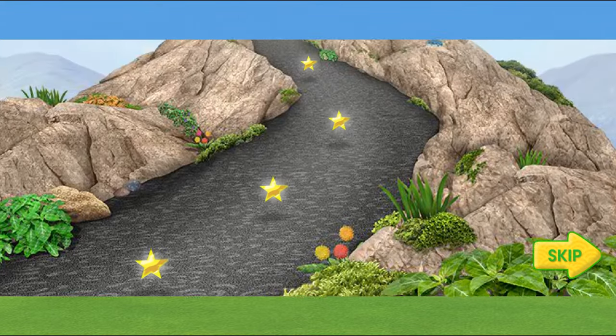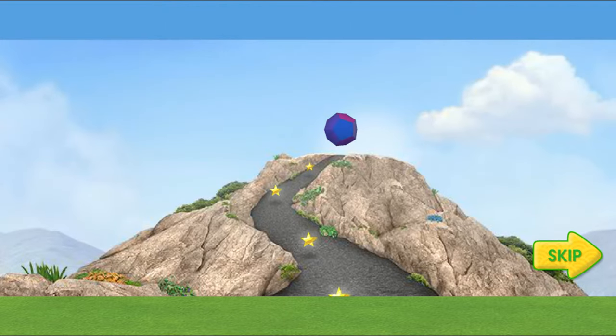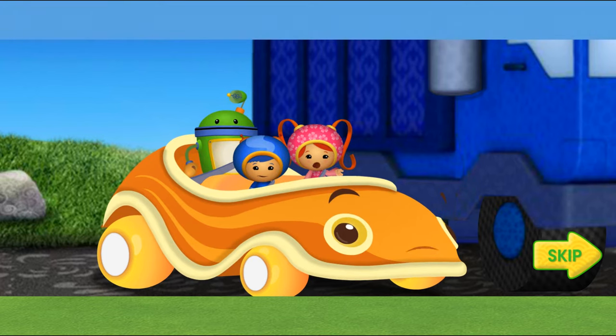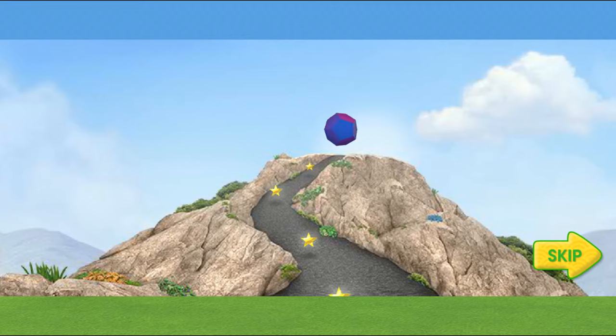There are magic stars all over Shape Mountain. If we fill the dodecahedron with magic stars, it will give Umicar super flying power. Umicar has always wanted to fly. But Dump Truck wants to get the dodecahedron and fly too. We're gonna race. The first one to the top of Shape Mountain gets the magic dodecahedron.